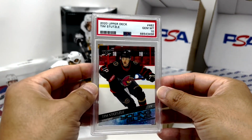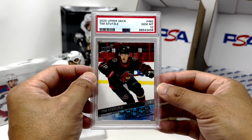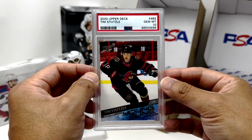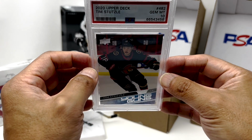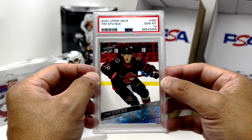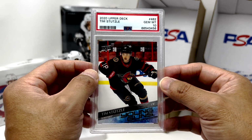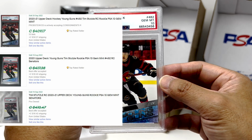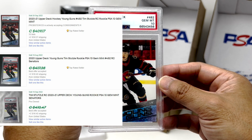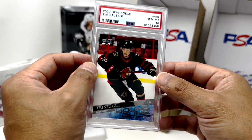And here's a nice one, Tim Stützle Young Guns in PSA 10. I thought this was a 9. There's some edging issues, I thought at the top, but sometimes it's so hard to tell. When you're looking under the lamp, everything starts to look like imperfection. But I had this as a 9, thinking I don't know about that. So I was happy to see this one come back a 10.